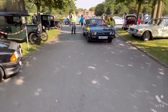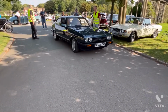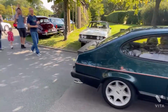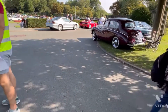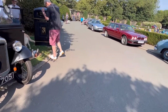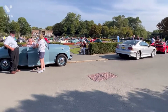Comes another Capri, folks. A lot of Capris here today. You've got the fluorescent jacket. That's the Brooklands. Very nice. I'll go and check that one out later on. Go and find that Brooklands Capri. I've done full circle of the cars. Now go and find some more.